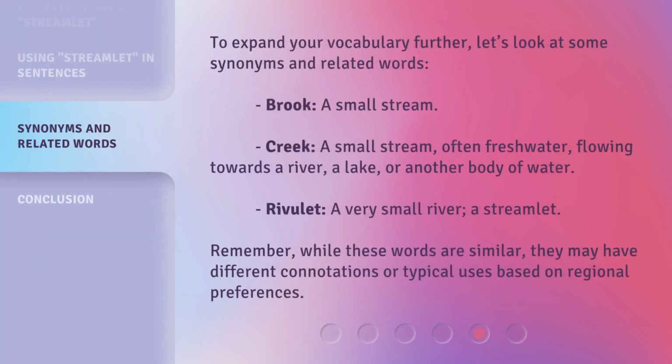To expand your vocabulary further, let's look at some synonyms and related words. Brook, a small stream. Creek, a small stream, often freshwater, flowing towards a river, a lake, or another body of water. Rivulet, a very small river, a streamlet. Remember, while these words are similar, they may have different connotations or typical uses based on regional preferences.